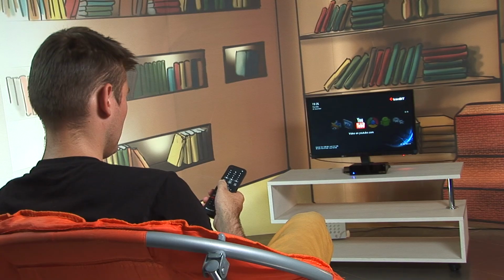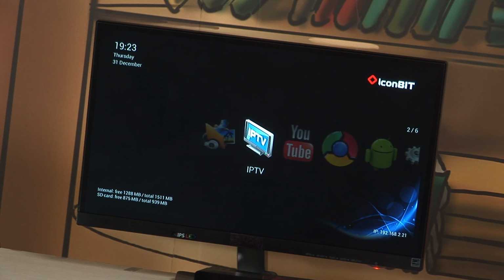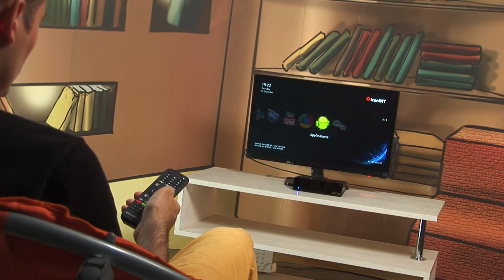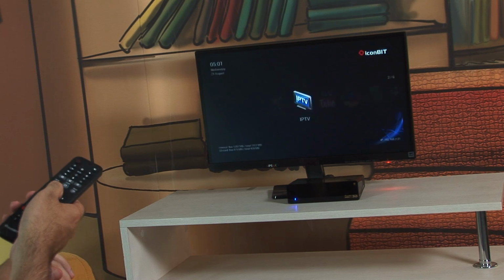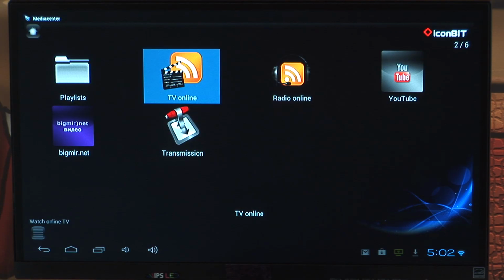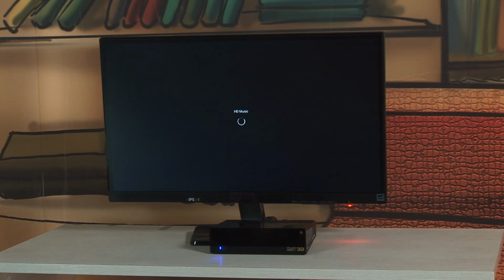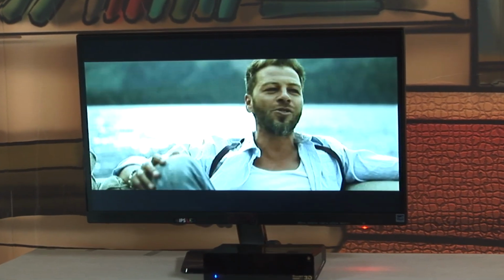And now let's connect our jack of all trades to the screen and see how it differs from traditional media players. The difference strikes your eye at once. Besides the traditional file manager, we see a series of icons. Let's begin with IPTV. In this section, we have a score of Russian language TV channels. Quality is more or less agreeable, and those marked with HD show very good quality.